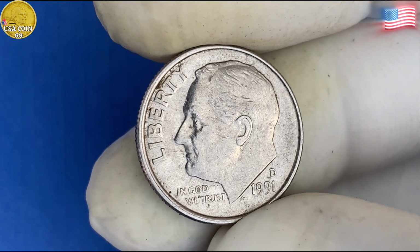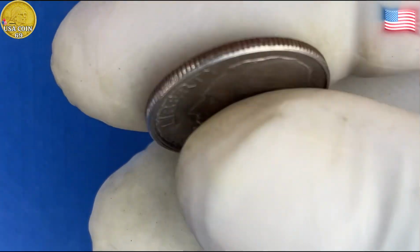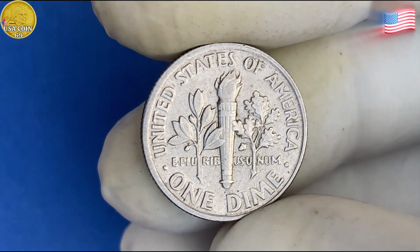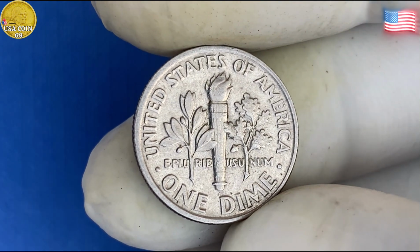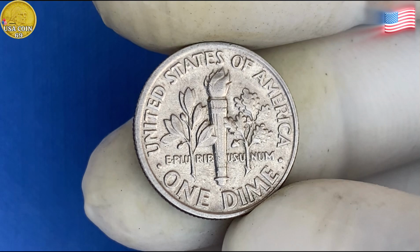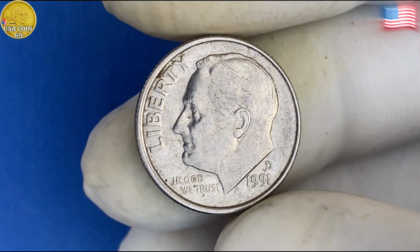This system evaluates the coin's condition, with the highest grade being mint state, MS, which means the coin looks as if it just came out of the mint, with no signs of wear or damage. If you happen to come across a 1991 Roosevelt dime in mint state condition, or one with a grade of MS-65 or higher, you could be sitting on a coin that's worth a lot more than 10 cents.